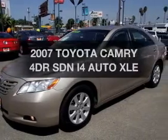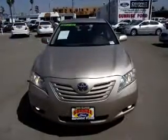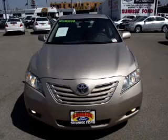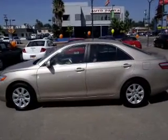Presenting the 2007 Toyota Camry. This is the set of wheels you've been looking for. The powertrain includes front-wheel drive with an efficient four-cylinder engine connected to a smooth-shifting automatic transmission.